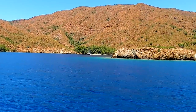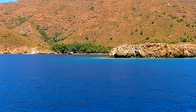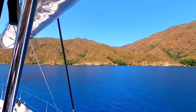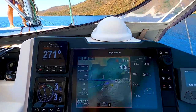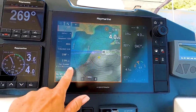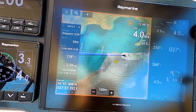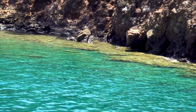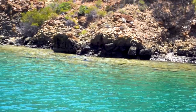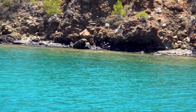Look at that super, super amazing spot. A whole little bay all to himself. Wow. So that is that boat there. But we're trying to follow the contour lines here because we're adamant to catch some fish. Look at this amazing little bay. The water is absolutely stunning.